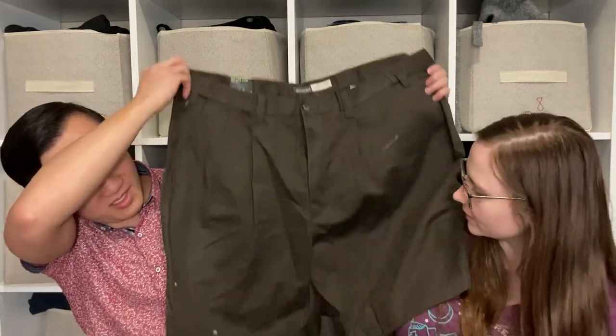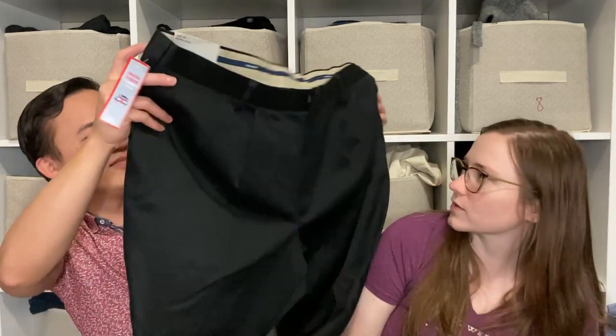Another pair of work pants. Or no, these are shorts. By St. John's Bay. Oh my gosh. Again, yeah. Yikes, those pleats on there. Yikes. Who's sending this stuff into ThredUp anyway? Like, I don't know. Come on. New with tags Dockers. So we'll try to mop this up with the other ones.